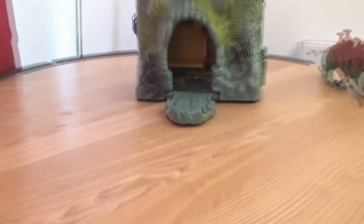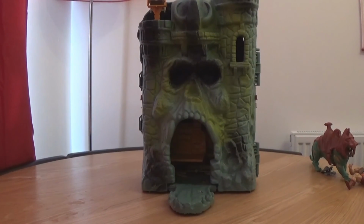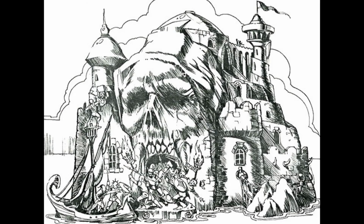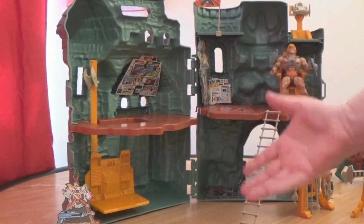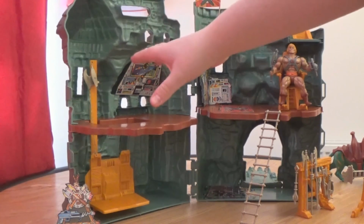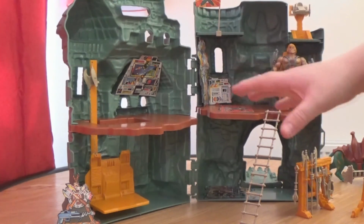But that's the outside of the castle. What we will do now is retire for a second and have a little look at the inside of the castle. So as we can see, Castle Grayskull opens out into quite a nice little playset. You've got two halves, one half here and one half here, with two very different scenarios.